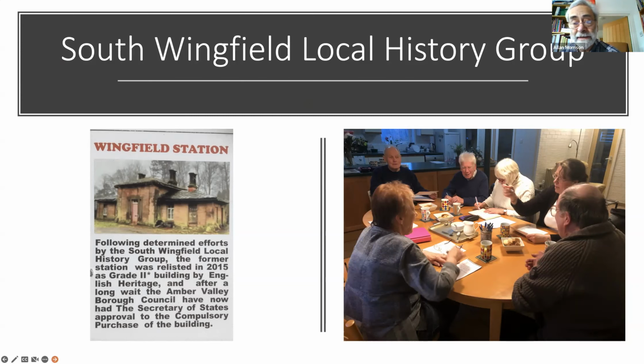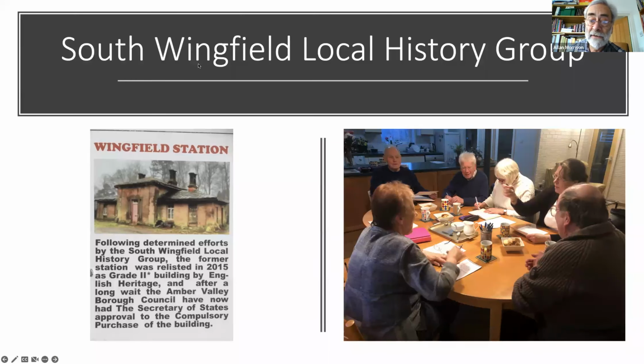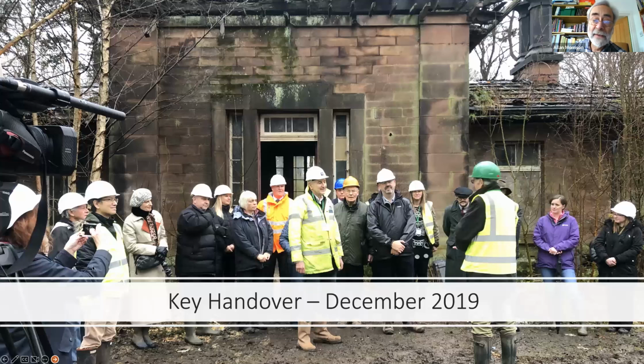Now, if we turn to the next slide, we'll get some idea of the images of the station prior to us acquiring it. The important words here are CPO, compulsory purchase order. There was no other way of saving this building open to the authorities other than compulsory acquisition. So in 2018, Amber Valley Borough Council served a compulsory purchase order on the then owner. This was supported by the Secretary of State, and the compulsory acquisition went through, leading to the handover to the trust in this awful state.